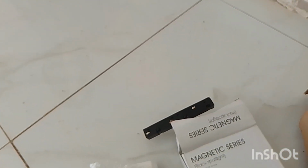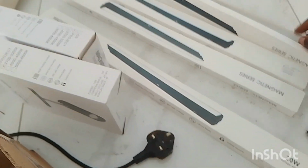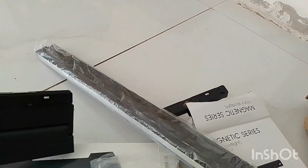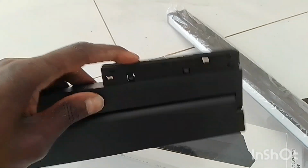Here we have that one, and this is the other one that we'll have. This one. So maybe let me take this one that is already open. You see? All the lights have a magnet here. You see? We have a magnet here. That's why we call it a magnetic track light.